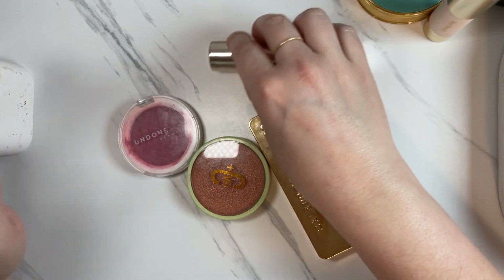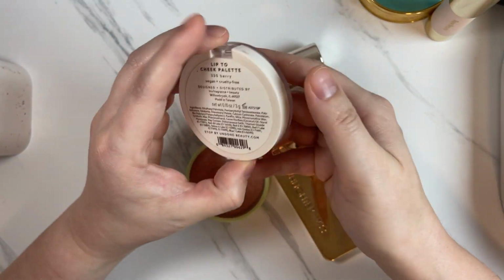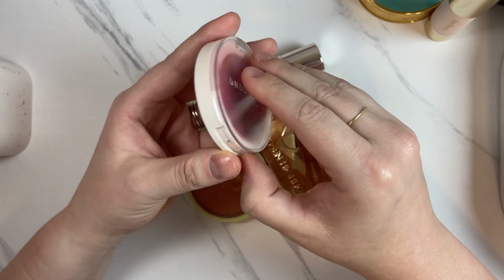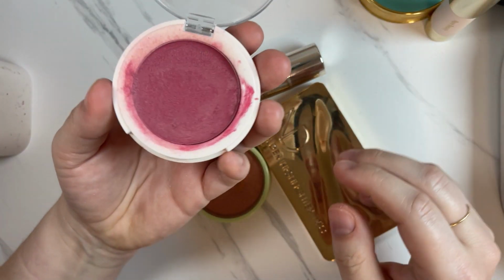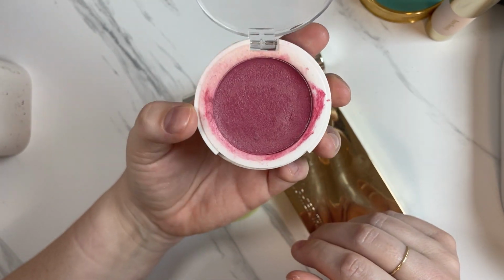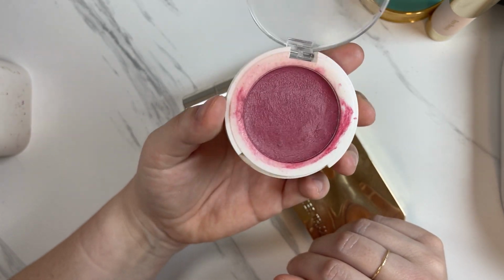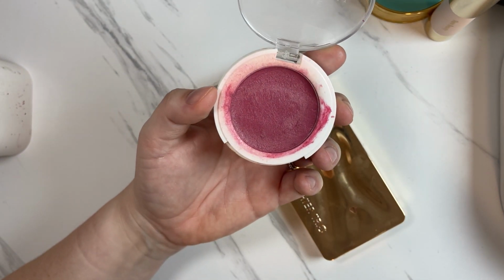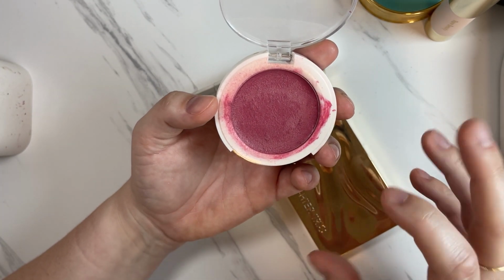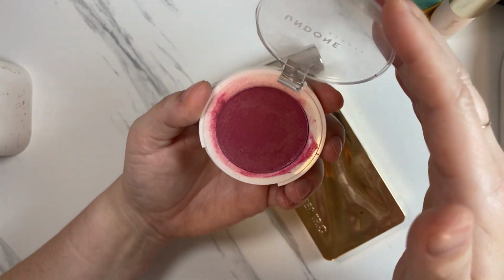As far as blush, the first blush I was using was the Undone Beauty lip to cheek palette in 330 Berry. It is a nice cream, berry-toned blush. I never use this on my lips, but it's such a beautiful flush of color on the cheeks. Again, I just pick it up with a brush and dab it on. It is not too intense. You can build it up to be intense, but it's not intense right off the gate, which is nice. So I like building that up.